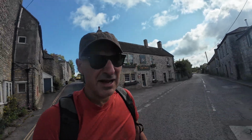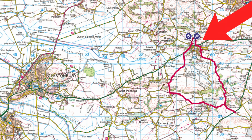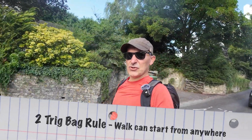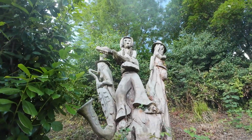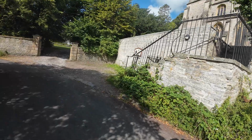Conditions here today, a festival of sunshine and showers. Today I'm in Pilton. Yes, Pilton. That's where they have the Glastonbury Festival. It's about 6 miles from Glastonbury. Whilst I was coming for a short walk, now I've turned it into a 2 trig walk. So rather than doing 2 miles, I'm going to do 10. This is going to be the most unplanned walk I've ever done.